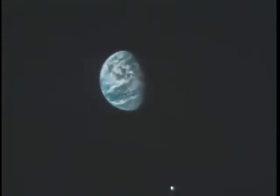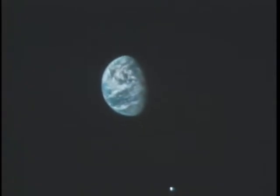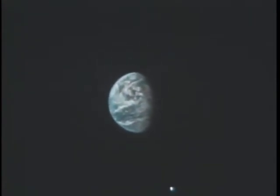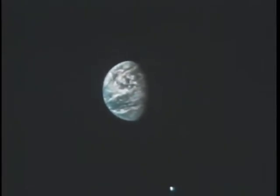Houston, if that's not the Earth, we're in trouble. That's the Earth, and we have a very good view of it today. There are a few more cloud bands on than yesterday when we beamed down to you, but it's a beautiful sight.